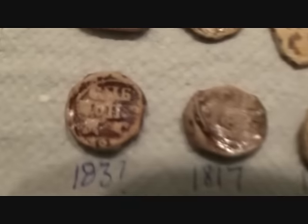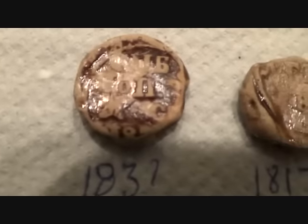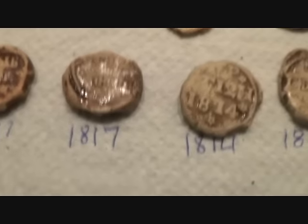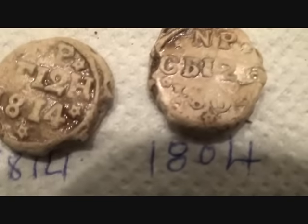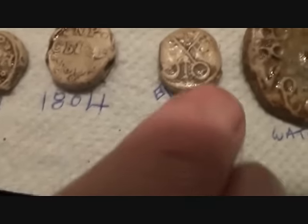Now, that there, I reckon it's 1831-ish, something like that. We'll check on the database though. I got an 1817, got an 1814, and got an 1804. So quite a space, all in that one field. And then, yay, nice one.